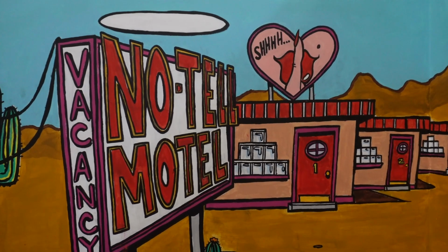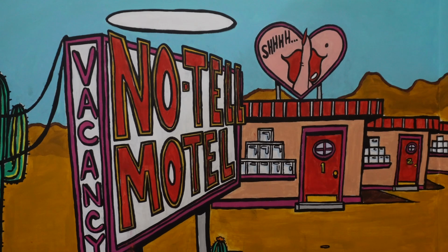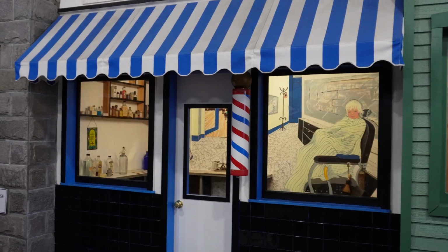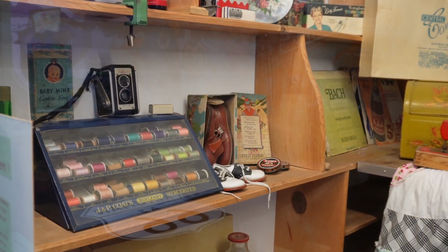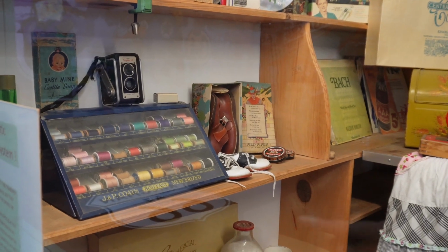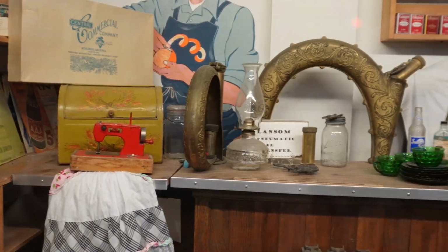In Kingman, Arizona, stays in Kingman, Arizona at the No-Tell Motel. A barber shop and a mercantile. I love looking at things from back in the day. Really, I mean, look at that sewing set. This is really fun to do.